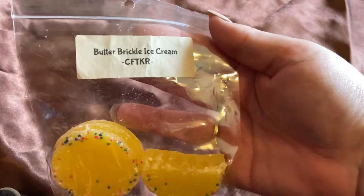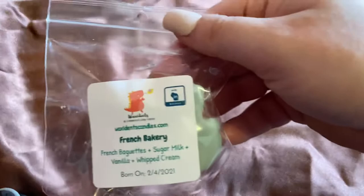All right, candles from the Keeping Room. This one's getting old. I have Butter Brickle Ice Cream, just a tart and a half of that. And I have Tiffany's and Mr. Squirrel. Just a little sample. From Waxidents, I have French Bakery, which is French baguettes, sugar milk, vanilla, and whipped cream.